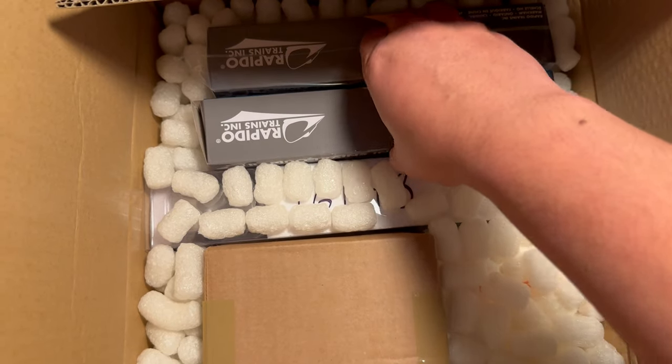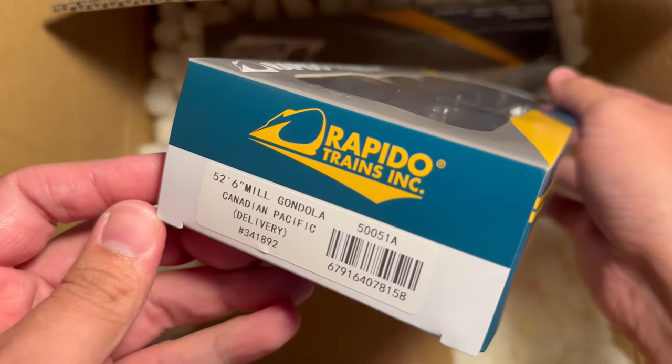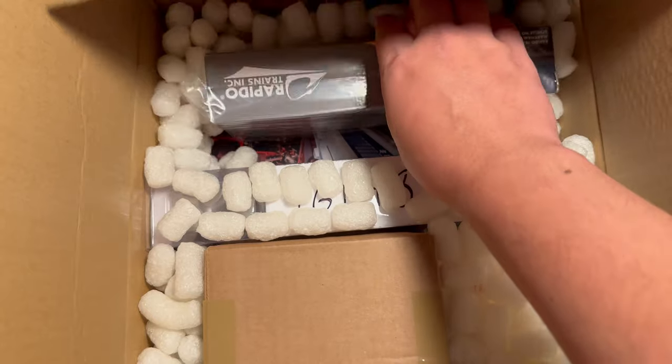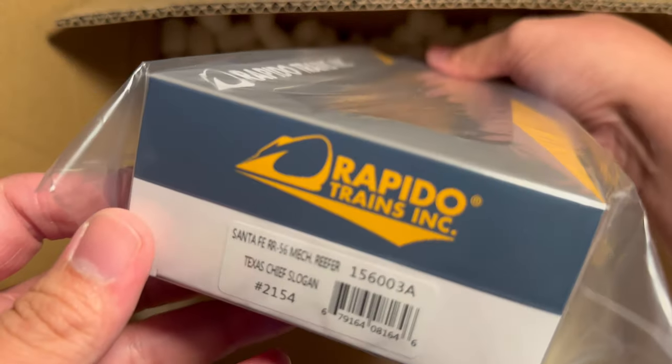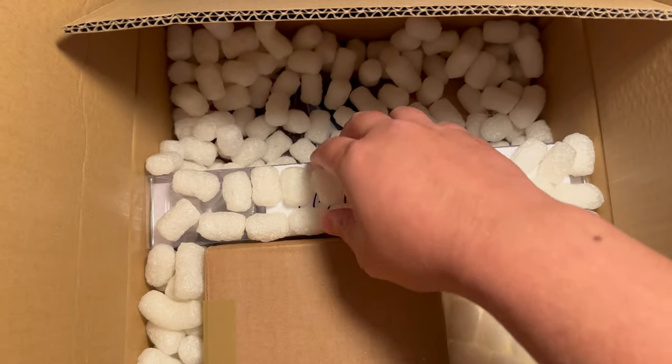The first car I get is a 52.5mm gondola, Canadian Pacific, the delivery version, and it looks to be new in box, and I'm pretty excited about that. And the second one is the new Santa Fe mechanical reefers, which I'm also really excited for. I have a 60s train that I think this would fit well.